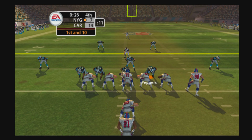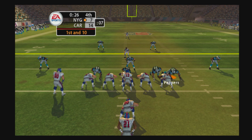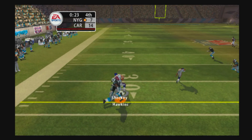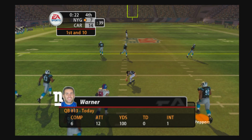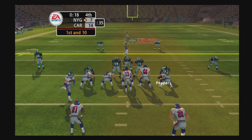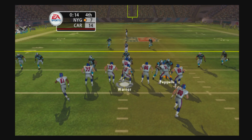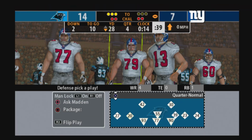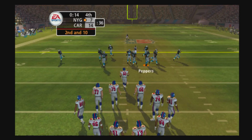Barber is the deep back. Shockey, the motion man. Pass play here on first down. Throwing. Oh, he makes the catch anyway. Good read finding the single coverage in the secondary. They'll head right back to the line. They're making some changes up front. Hill stopped the clock with a spike. So it's second and 10.